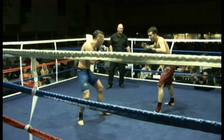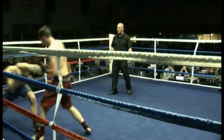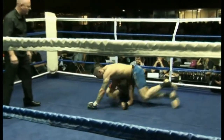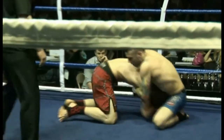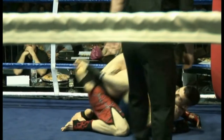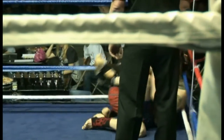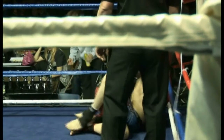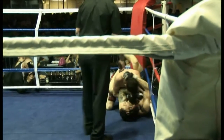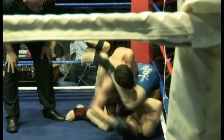Nice head kick there. Take down. Oh, and nice. He gets it. Craig is in Darren's guard now. Some body shots from Darren. Going for an armbar attempt.